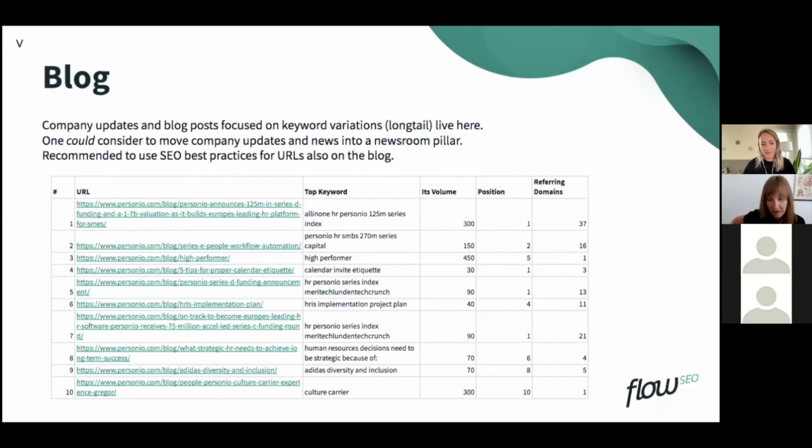Calendar invite etiquette, not the best example, but it's more like questions. I know they had a post on questions to ask people when you think that they're going to be leaving, or signs that someone is going to be leaving. And so it's more these long tail variations that you would put on the blog. And that probably would get out of hand if you try to cram them also into the guide on the HR lexicon page.